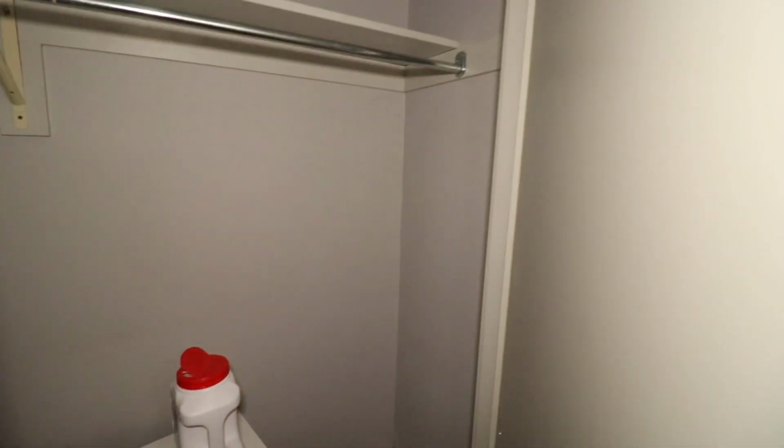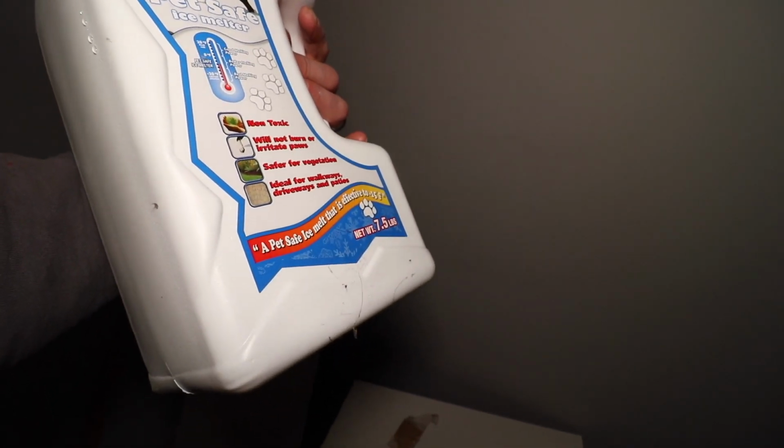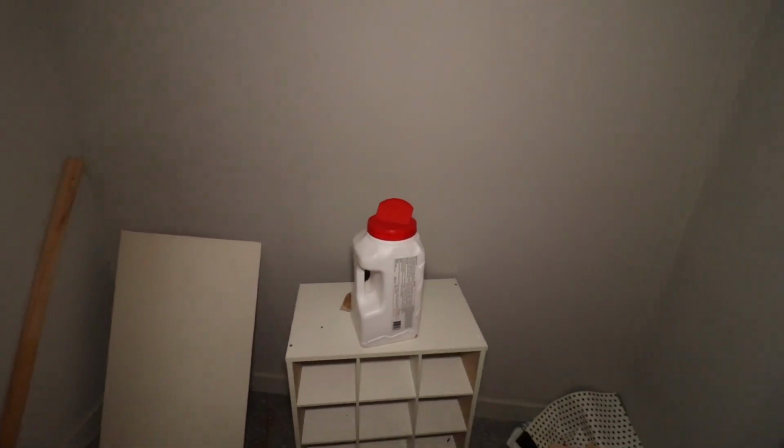Little bathroom. I'm trying not to be too light about it, or use my light too much, just for the neighbors, but that is cool. Over from this bathroom right here, there's a closet, and in this closet, some pet safe defroster. So this would be used to salt your stairs and stuff like that, and it was pet safe. Alrighty, besides the B-roll, I pretty much have covered this entire house.